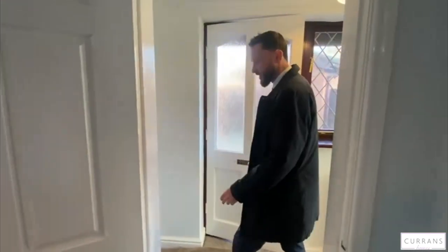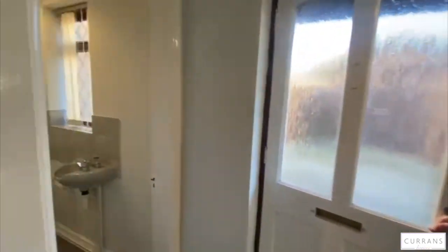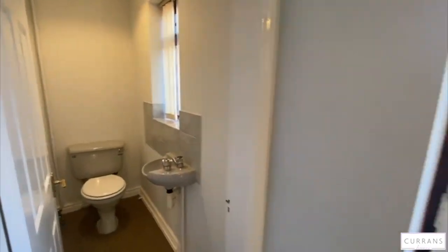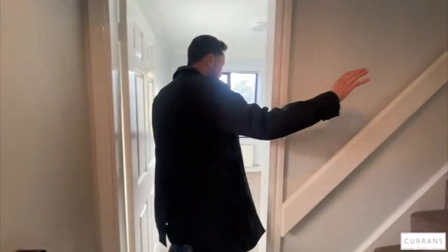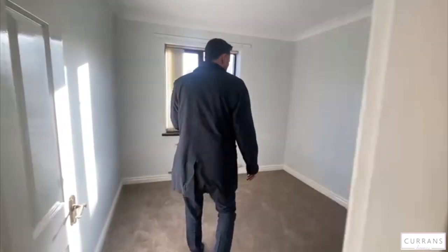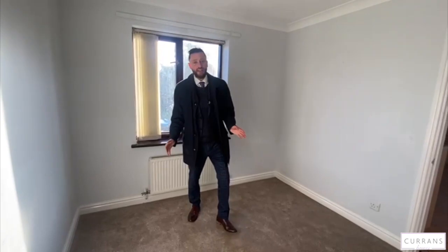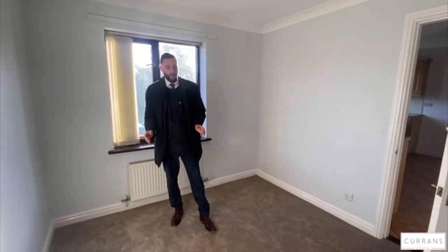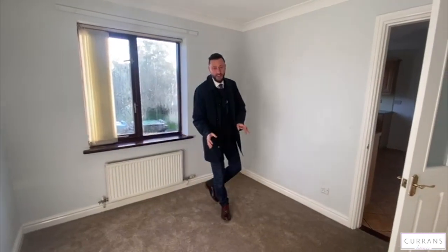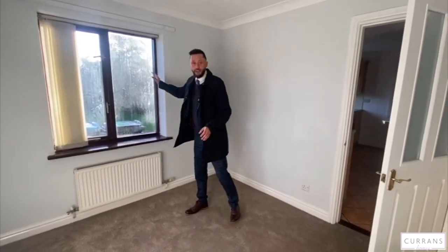in further detail. Just to the left of the entrance hall is a downstairs cloakroom, which does what it says on the tin. Great for guests. We've got newly carpeted stairs going up to the first floor, and then we've got what could be a dining space, but there's plenty of options in terms of what you could use the reception rooms for. So let's say it's dining space, it's newly carpeted, and it's overlooking the back garden.